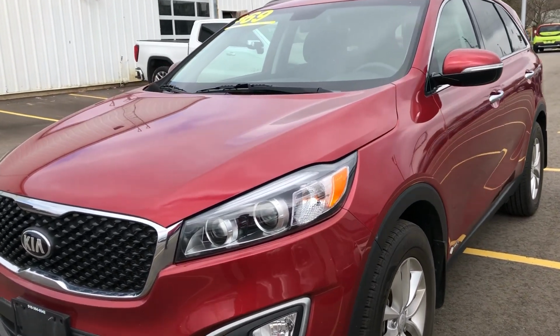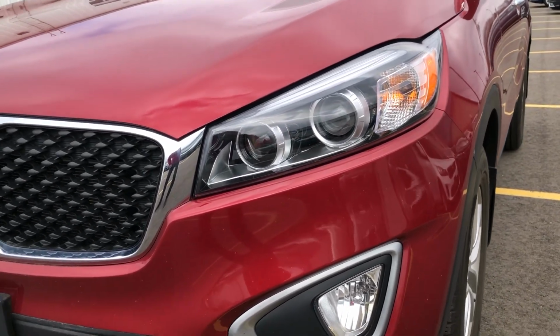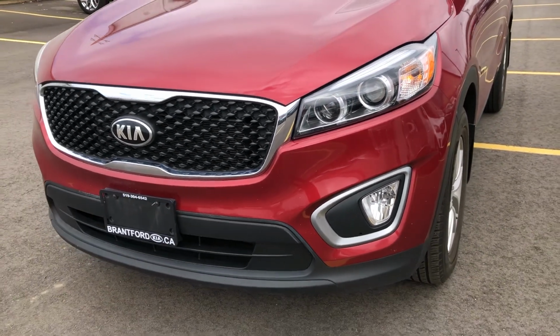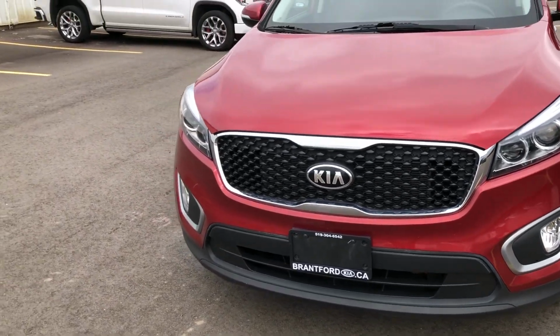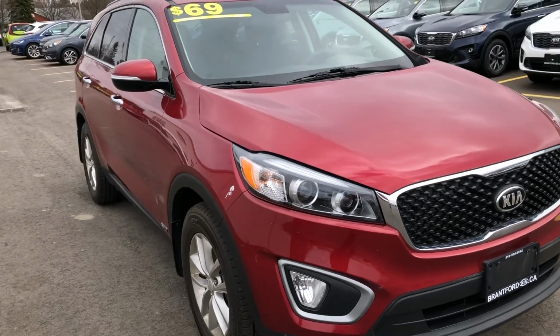Now keep in mind, this video here is just to show you the features of the car. Things like the projector beam headlights, projector beam high beams, low fog lights down there. If you want to see a more in-depth feature, no used car is absolutely perfect. And of course, we're willing to show you every imperfection on this car.